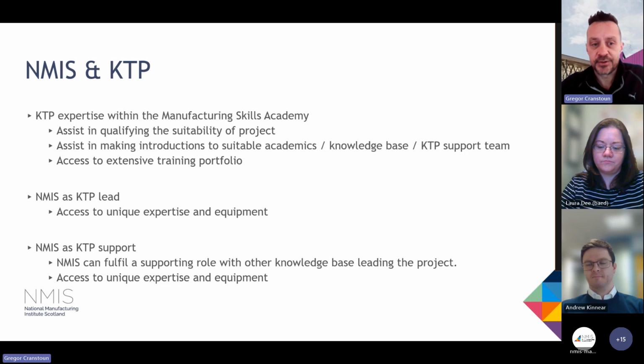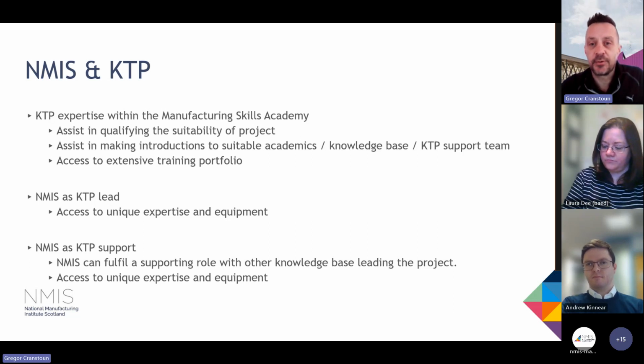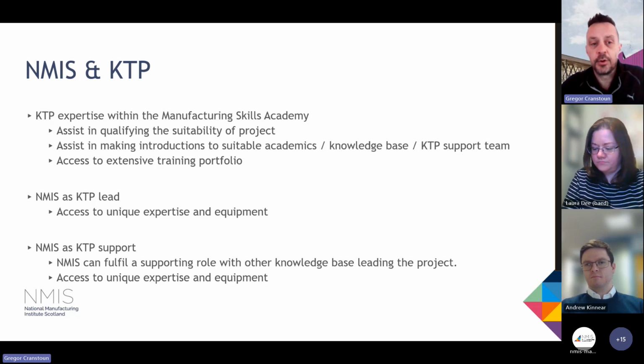NMIS have some unique capability across our different centres, as you know, and we're able to lead KTPs as part of Strathclyde University. So anybody that is interested and has a project that fits within the NMIS capability, we've got the expertise to lead those projects directly from within NMIS. But I think more often, NMIS can fulfil a supporting role in projects that are being run through either Strathclyde University or some of the other universities across Scotland.